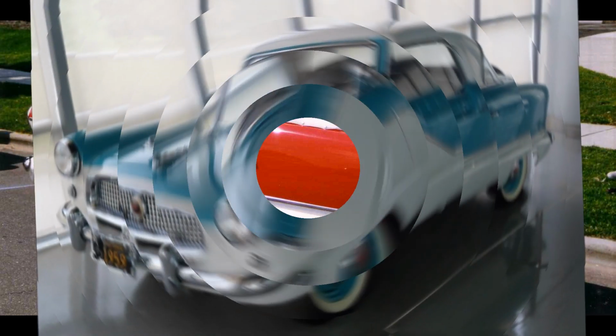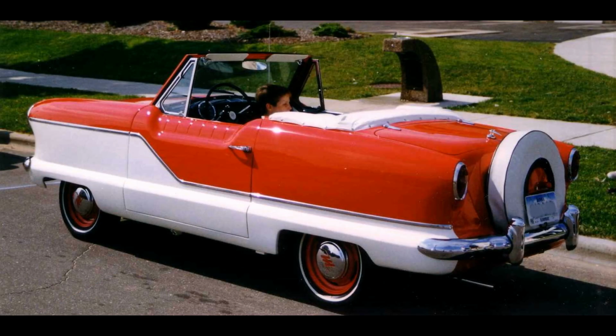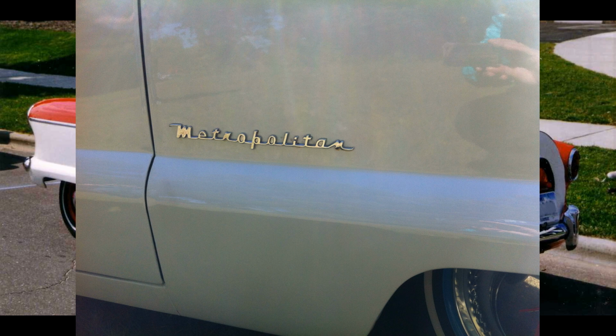According to Collectible Auto magazine, the car was described in Car Life's review as a big car in miniature, that was fun to drive, and ideal for a second car in the family, while Motor Trend was not alone in regarding the rear utility seat as a joke. Motor Trend praised the car's economy.